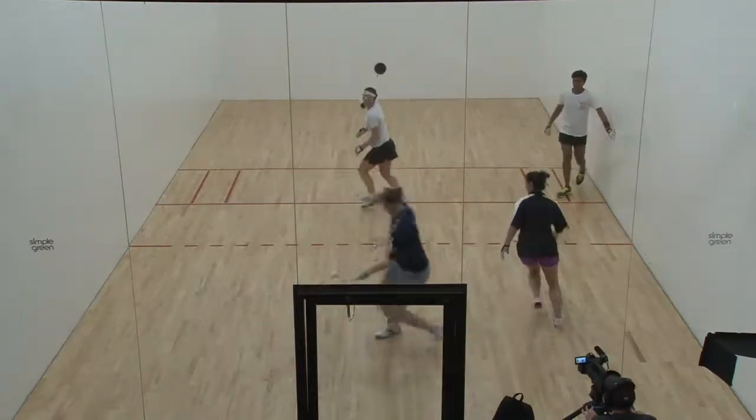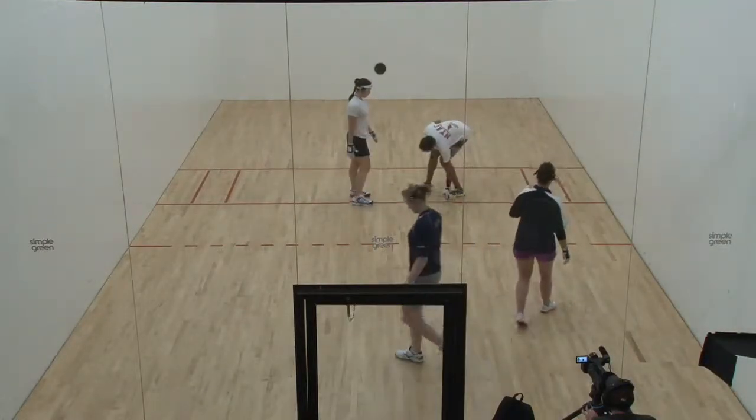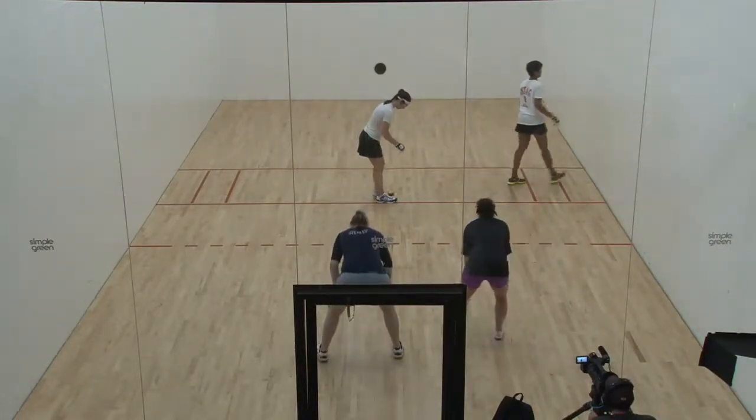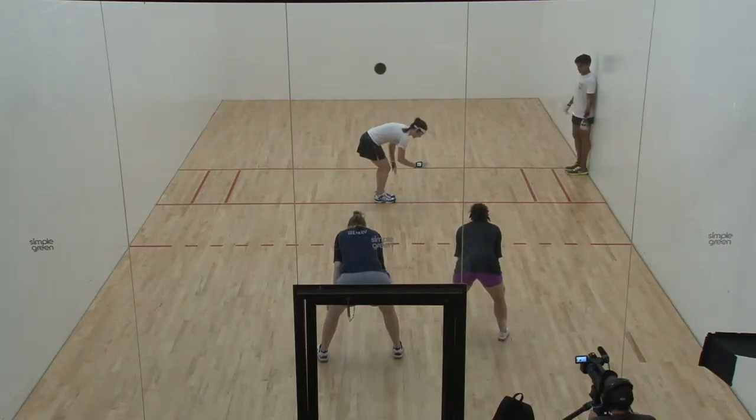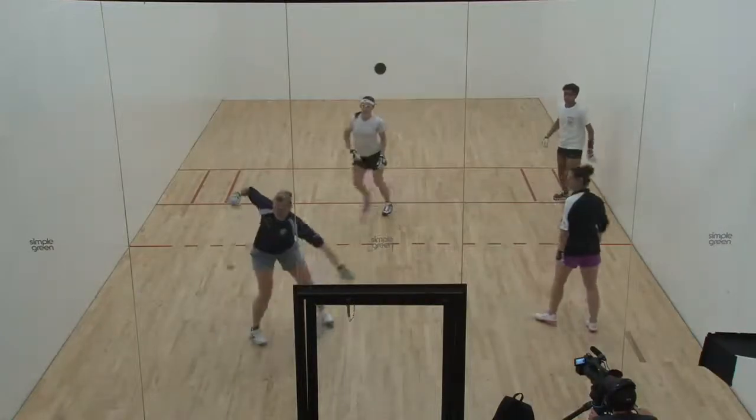Bailey Chandler serving to Aisling Reilly, going all the way over there, taking away. That's a much better serve. Much better serve. Pushing Ashley Prendiville, Aisling's doubles partner, out of the way. 1-0.